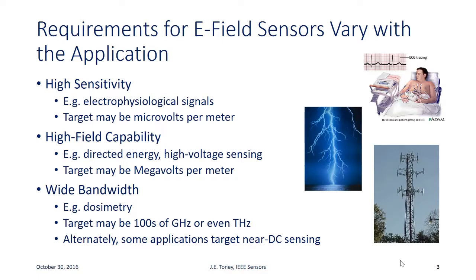All right, so when I talk about measuring electric fields, what specifically do I mean? What part of the electromagnetic spectrum am I talking about? What sort of field strength? Well, it varies enormously with the application. Sometimes people are interested in measuring very low-level signals like microvolts-per-meter. Sometimes people are interested in measuring very high field strengths like megavolts-per-meter. Some people want to measure very high frequencies, microwave, and even into millimeter wave. Some people want to measure very low frequencies, close to DC.